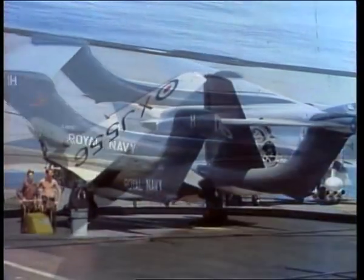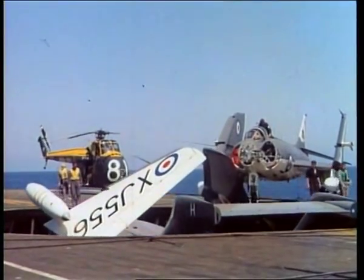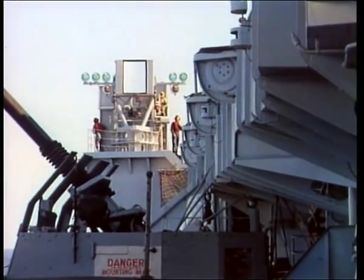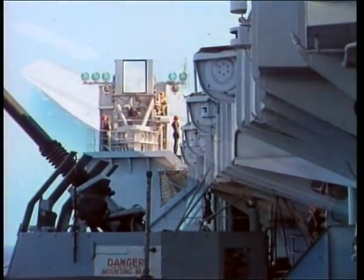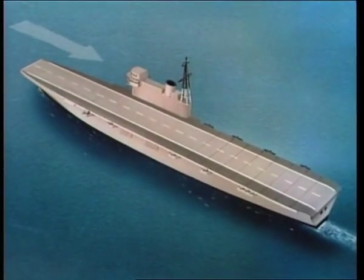Modern aircraft are fast and they're heavy. They couldn't operate at sea without the equipment and ideas developed over the years of Fleet Air Arm operations. Like the angled deck, for instance. Once upon a time, landing was a bit of a hazard.